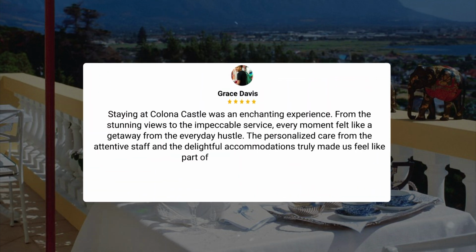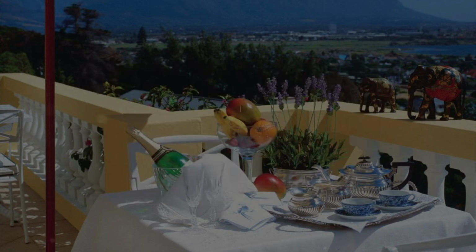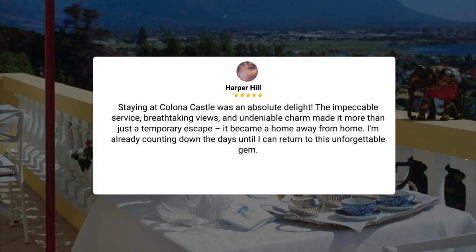Staying at Colona Castle was an enchanting experience. From the stunning views to the impeccable service, every moment felt like a getaway from the everyday hustle. The personalized care from the attentive staff and the delightful accommodations truly made us feel like part of their extended family. Staying at Colona Castle was an absolute delight. The impeccable service, breathtaking views, and undeniable charm made it more than just a temporary escape. It became a home away from home. I'm already counting down the days until I can return to this unforgettable gem.